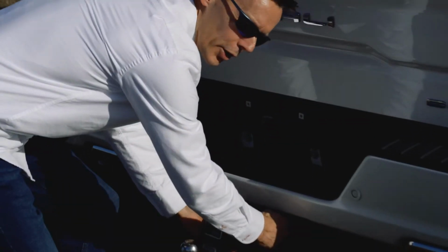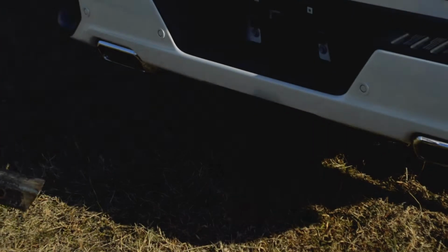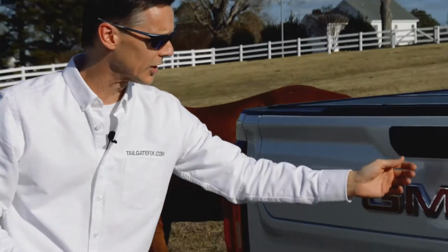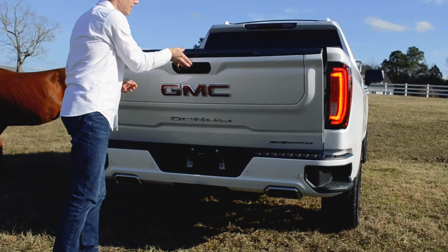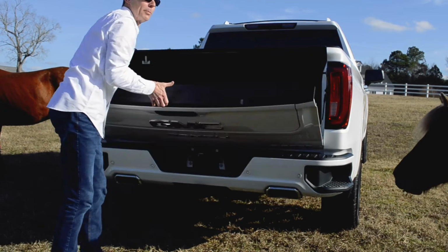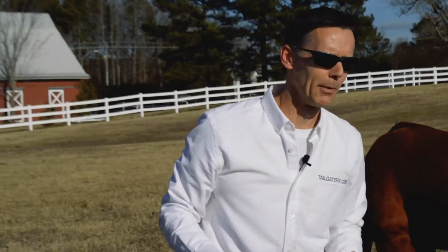To turn it back on, all you do is you take your hitch out of the receiver, just like you normally would. Our sensor says there's no hitch in there anymore. Punch the tailgate, drop it down, and it drops down normal. As simple as that, guys. We just protected that Multipro tailgate.